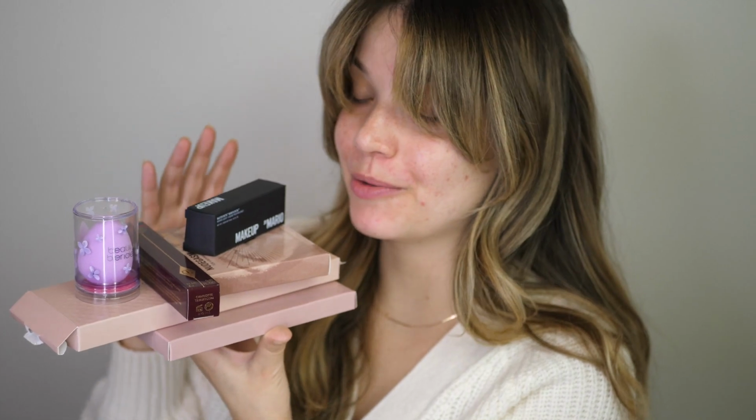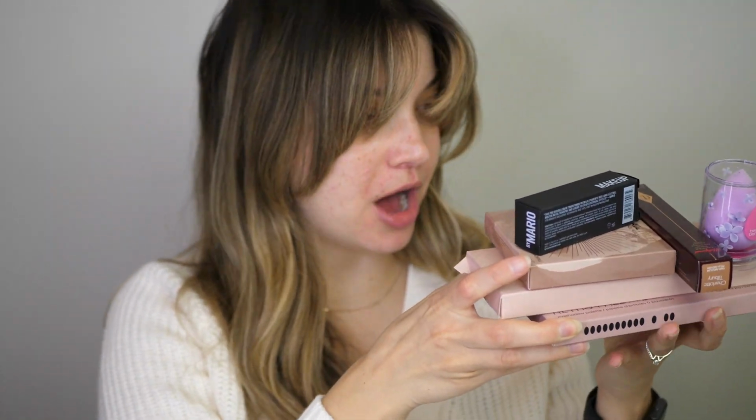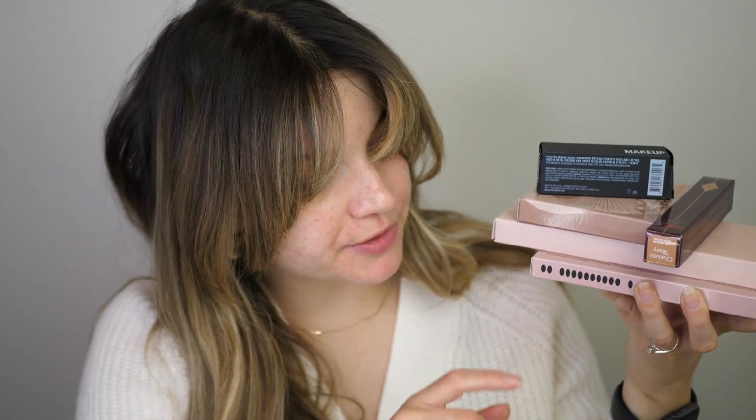I love when Will buys me makeup because I just love to think about his thought process of why he got me things. So yeah, we're gonna use all of this on my face today. Maybe all of this except for this palette on the bottom here, which I'll tell you a little bit about once we get into it.